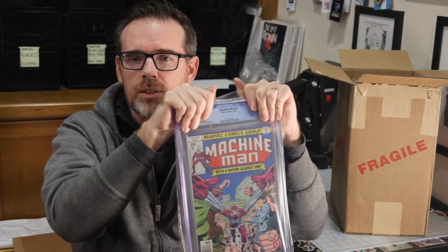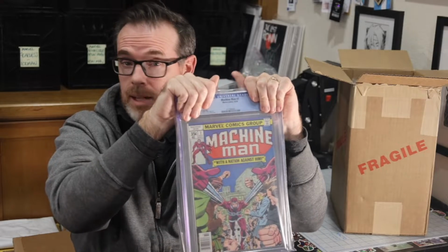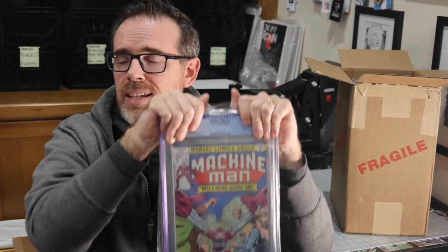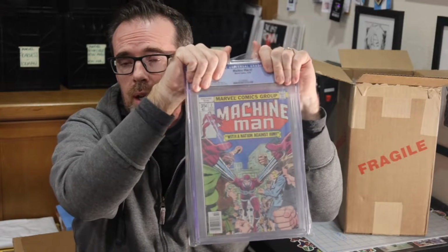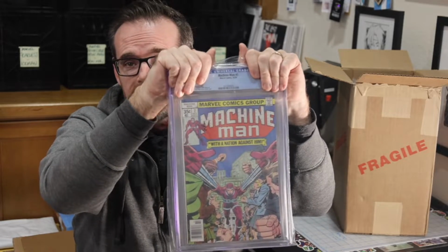But Machine Man is a great series by Jack Kirby. And again, I really thought that this book had a lot of potential for a grade bump. So my assessed grade of this book raw was 8.5. So let's see what it got.